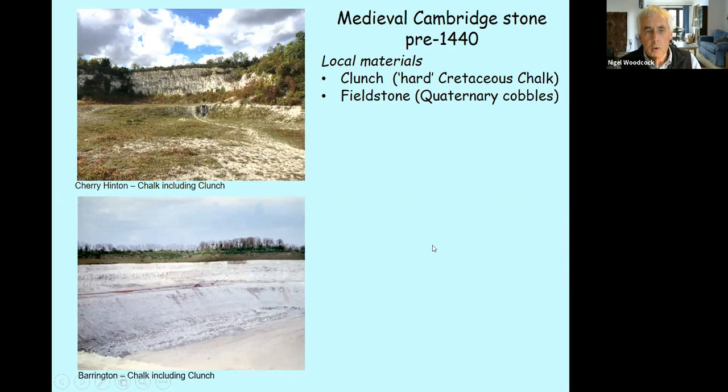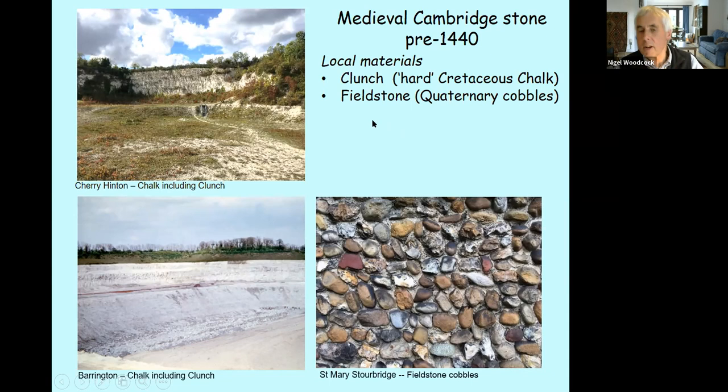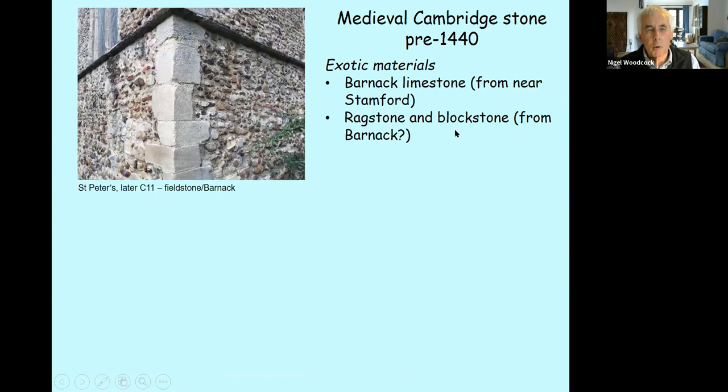And the other component I've mentioned is this fieldstone, which not only was used for paving, but was used for building walls. It's a very difficult material to build with, but with enough lime mortar, it was possible to make durable walls with it. So there are two local alternatives, but it was necessary to bring in, if you like, what I've called more exotic materials, from as much as about 50 miles away.